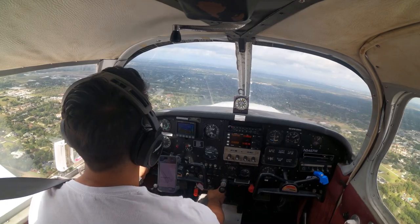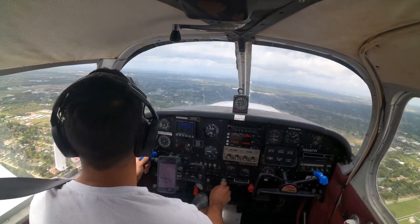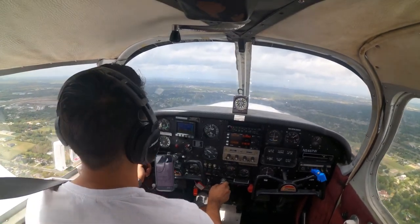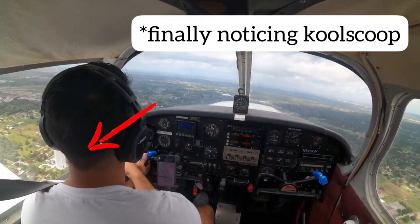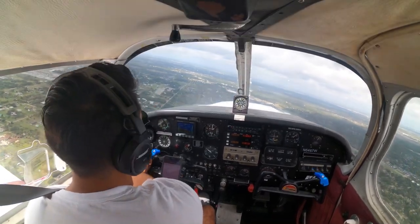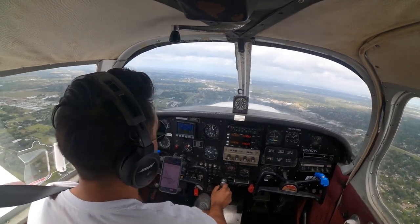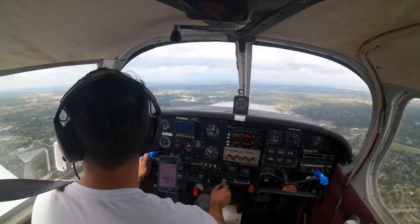Pearland traffic, Cherokee 5467 Whiskey on left downwind for 14, Pearland traffic. Pearland traffic, 343, turning left downwind, runway 14.